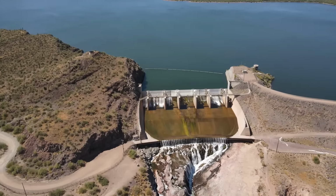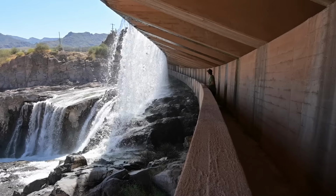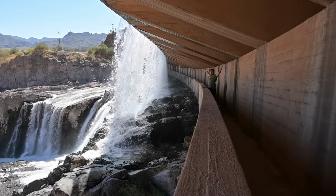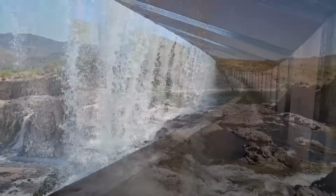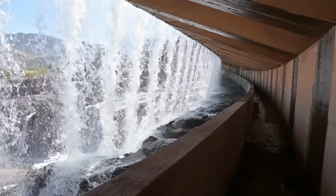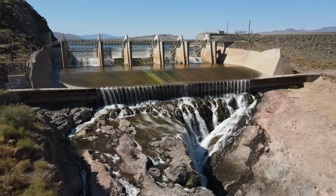And whether you live in Arizona or you just happen to be traveling through, I would recommend stopping in here. I've visited many dams throughout the state of Arizona, but never have I been able to walk underneath one and get views like this. And if you do want to stay for a while, go right ahead. It is a pretty popular area when it comes to camping, boating, fishing, and hiking.